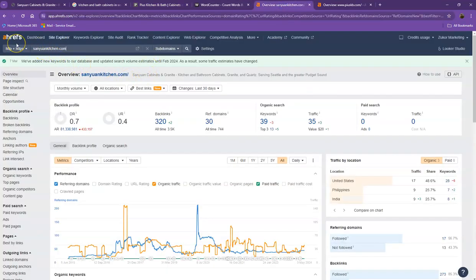So we have here Ahrefs, one of the paid tools that we're using for us to have some more information on the back end of your website.